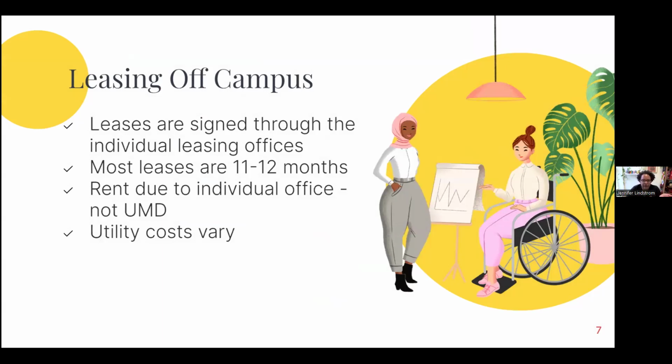Something to note is that when you're leasing off campus, everything goes directly through the property. The university and my office don't handle any lease signing when it comes to off-campus housing. The majority of properties have 11 and a half-ish month leases. Usually it's a partial month in there so that when students move out, they can go through and do any necessary cleaning and repairs before new students move in.